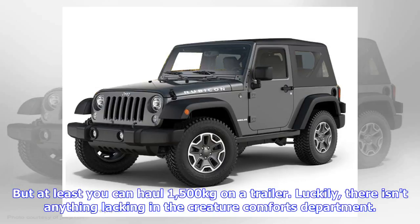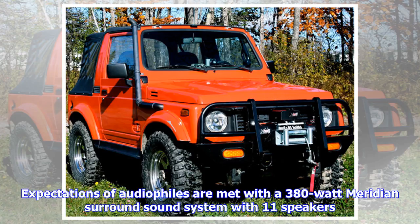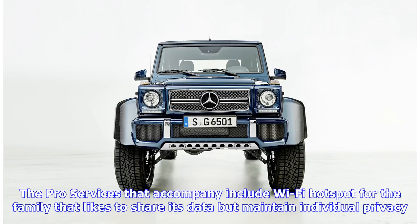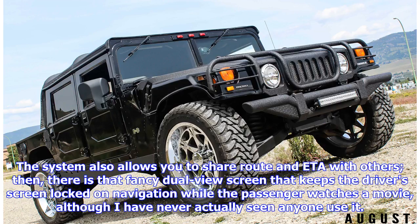Luckily, there isn't anything lacking in the creature comforts department. Expectations of audiophiles are met with a 380-watt Meridian surround sound system with 11 speakers. For a little extra, you can upgrade to a 660-watt unit. Pro services that accompany include Wi-Fi hotspot for the family that likes to share its data but maintain individual privacy. The system also allows you to share route and ETA with others.